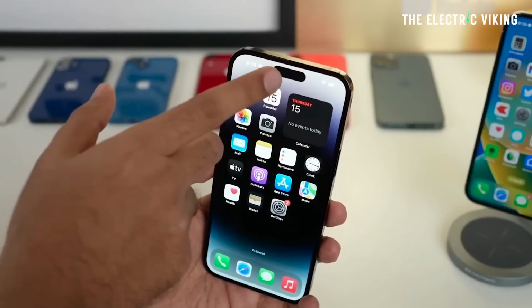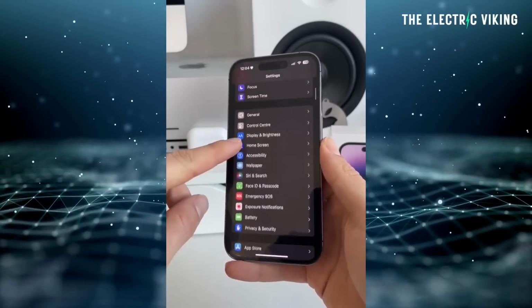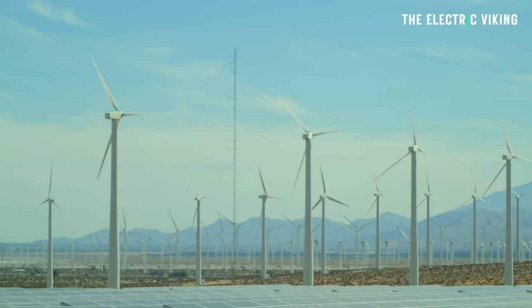Recently, Apple adopted a similar process with the iPhone by allowing owners to turn on a setting known as clean energy charging. This will allow only charging the phone when the grid is operating on renewable resources. I'm not sure how Apple knows when the grid or your phone is only operating on renewables, but that's a pretty cool feature as well. It shows you grids around the world are becoming cleaner.